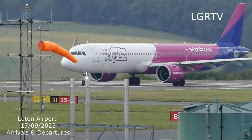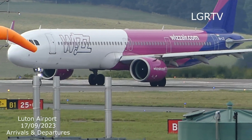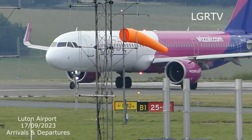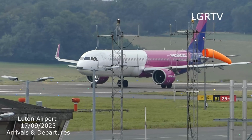Delta Tango, we're just at full foot landing, coming back out. Delta Tango, we're just full concentration on the ground. Here we go. Easy 67 Mike Tango, descend to altitude 5,000 feet. Stand 5,000 feet, 67 Mike Tango.